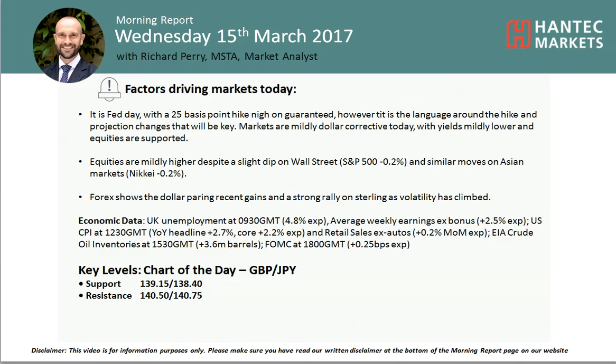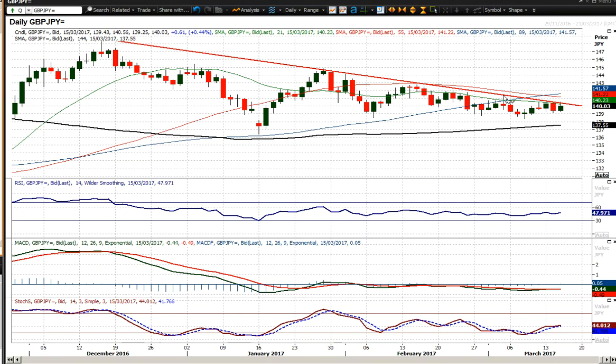Now, my chart today is the sterling yen. Sterling yen has been in this trend lower, and it's a consistent trend and a good trend as well, consistently running lower highs, lower lows. It's been consolidating around this 140.50 level. The recent highs of the last 4 sessions have all come in at that level, and unless it can break above 140.75, which is this near-term resistance here, then I think we're going to be tracking lower.